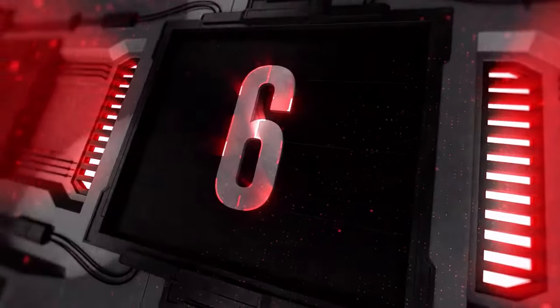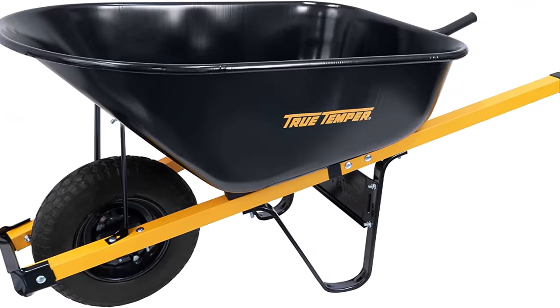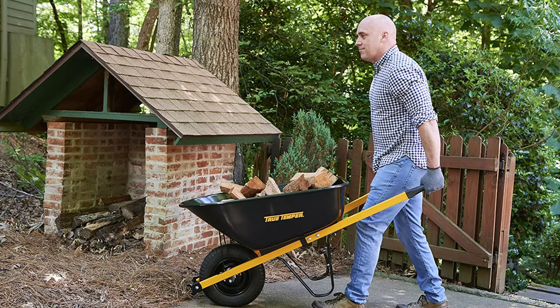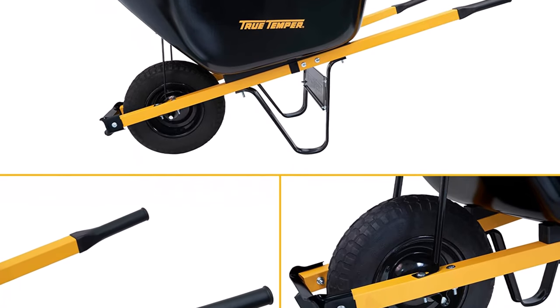Top 6. True Temper R6 STF8C6Q steel tray wheelbarrow with never flat tire and steel handles, black. Steel tray wheelbarrow. Durable. Seamless steel tray with sloped, curved front for easy dumping and spreading of contents.